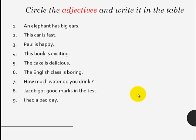Now circle the adjectives and write them in the table or in your notebook. An elephant has big ears. You can write down those sentences in your notebook. You can pause this video and do this activity. Okay? This car is fast. What is the adjective here? This car is fast. What about here? Paul is happy. What is the adjective? Happy? Fast?